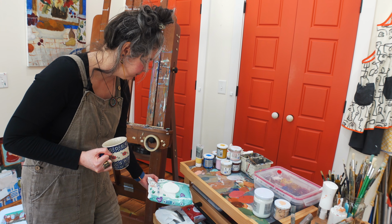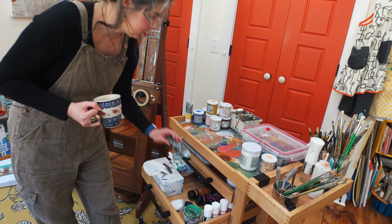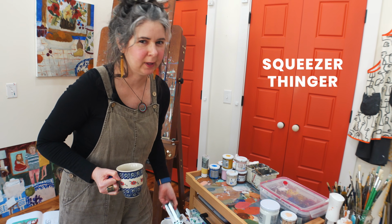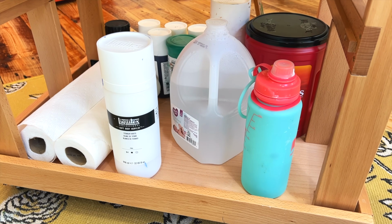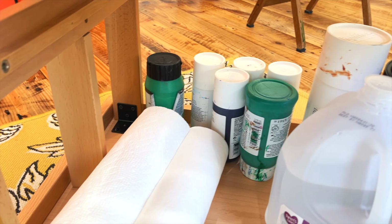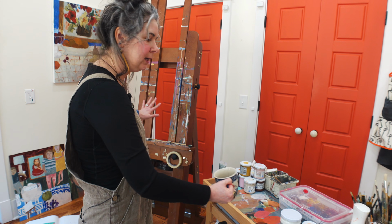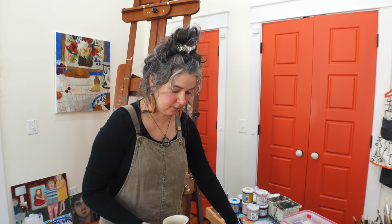I have some baby wipes and my trusty paint tube, get all the paint out, squeezer thinger. I'm sure it has a shorter name than that, but that's what I call it. And then down here, again, I just have stuff. This feels like I literally could paint the rest of my life if I just had these 2 things. This has been a great system for me.